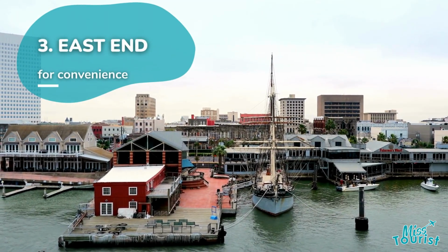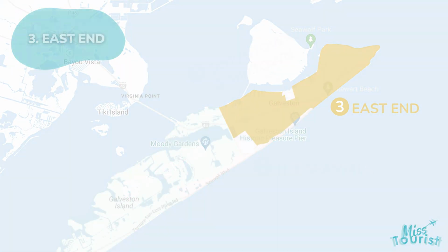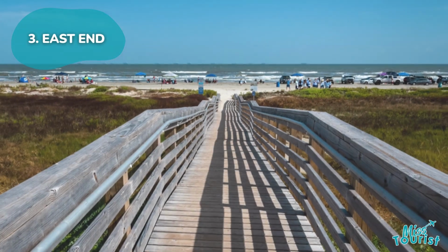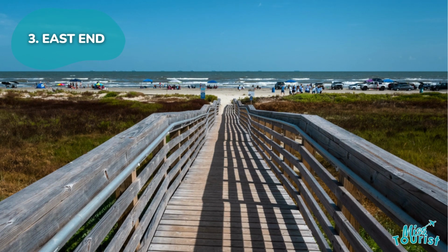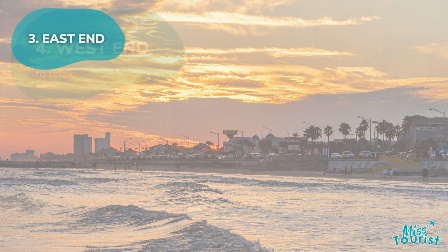3. East End. The East End offers the best of Galveston, including easy ferry access to nearby islands, proximity to Pleasure Pier attractions, and beautiful East Beach. Explore its 19th century architectural styles and enjoy scenic sunset views.